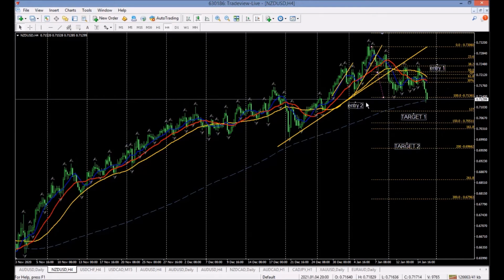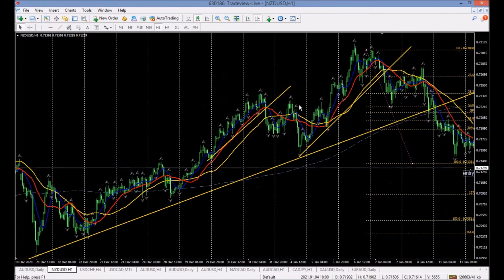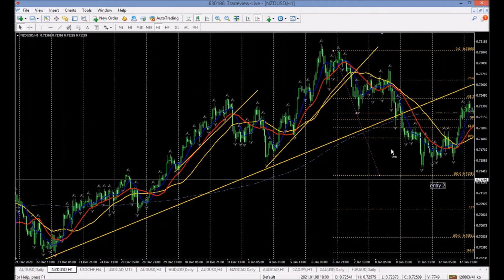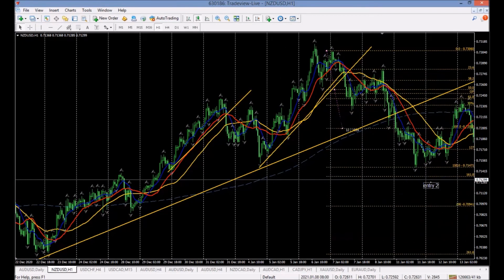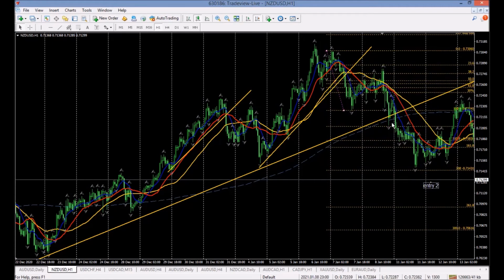entry 1, entry 2, as it breaks through here. Here we got the 200 MA of the 4-hour chart in the way. But we had a similar thing here on the hourly chart, didn't we? It looks the same, doesn't it? Look, on the hourly chart, the 200 MA was in the way, price got to it and decided to break through. And then it did and went to target.